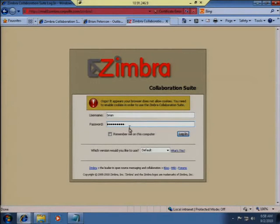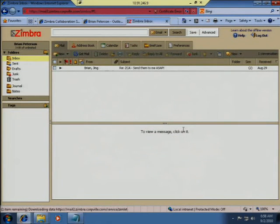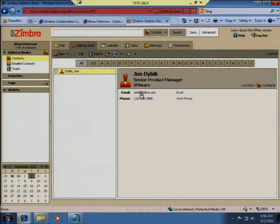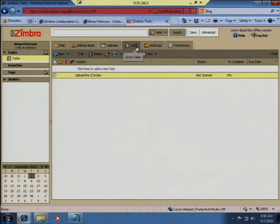Let's see, Brian. There we go. So we can see for Brian, we've got the full conversation copied over. We grabbed his sent items too. Under the address book, we have his contact. In the calendar, we show the 3 appointments that he had before. And we've successfully migrated over his task as well.